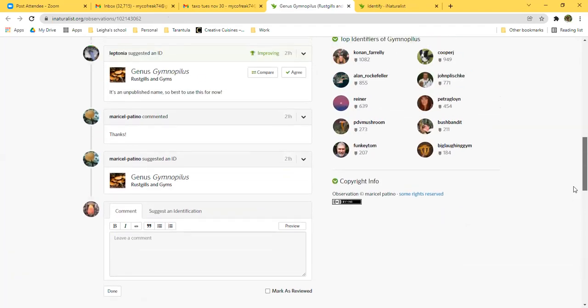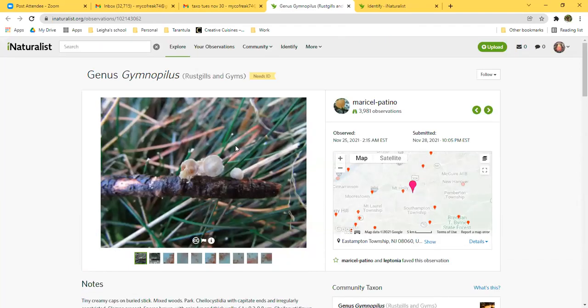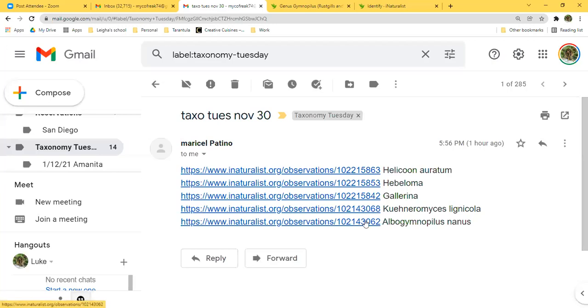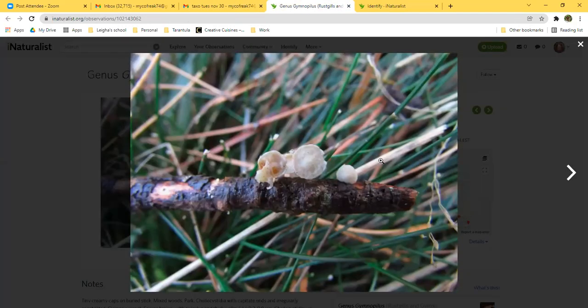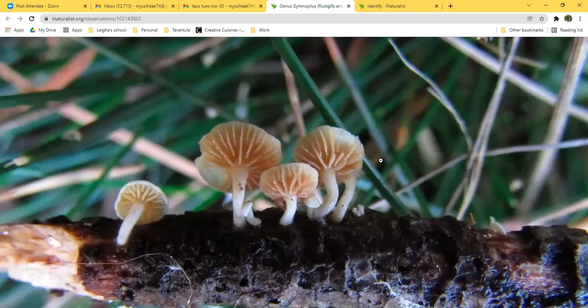And then I put it in the Advanced Mushroom Identification group, and Alan Rockefeller and Christian Schwarz immediately said that they recognized it, but it's not in... Albogymnopilus nanus. And I went to their observations and it looks like that, and the micro matches, but it's not a published name yet. So I could not even put that name in there. I asked Christian for help, and he just named it Gymnopilus for the moment. And he asked me for the mushrooms to do the DNA. And I said next time I find them, because I threw them in the garbage. I was so mad.